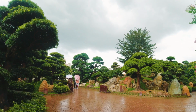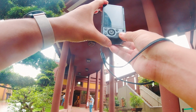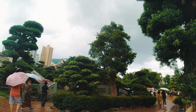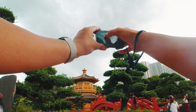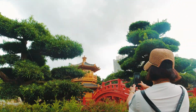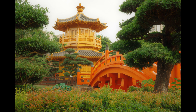So right now I'm exploring the Nan Lian Garden, which is one of the first few tourist attractions I've ever visited here in Hong Kong. And I always thought it was an interesting spot because you have a very, very peaceful garden surrounded by all the cityscapes. So quite a special spot. And then there's a nice golden pavilion all in the middle. Now I just want to find a framing where I can isolate it to maintain the peace and zen of the place and avoid all this crowd.